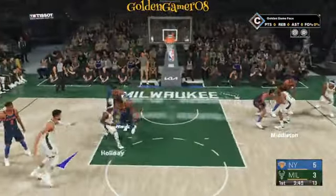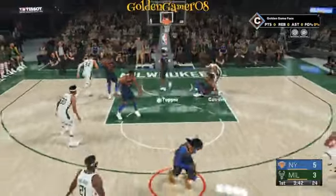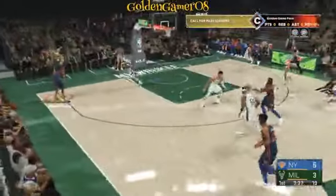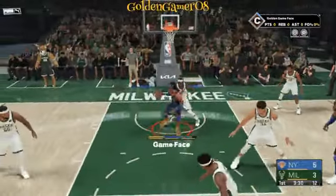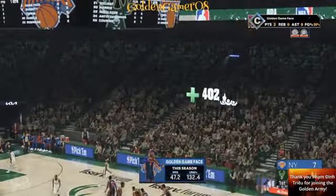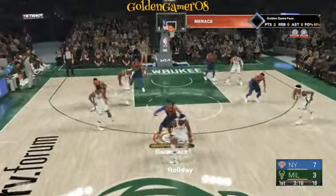Middleton, right side. Pass to Cousins. Oh, Robinson with a block. Here's Randall. Antetokounmpo covering. About a minute and a half through the first quarter. Here's the general. Soft touch off the glass. Just taking it right to the rim, and no one was there to greet him. Well, this early, they should be showing a lot more energy on defense. It's not there. Now here's Holiday.